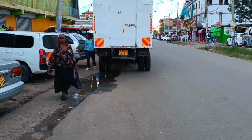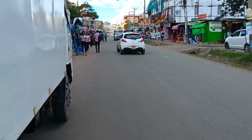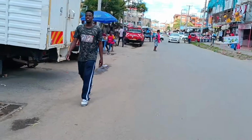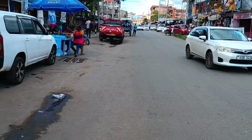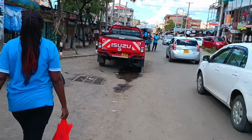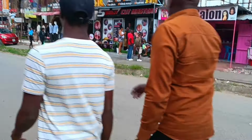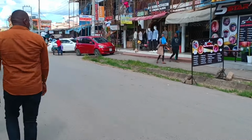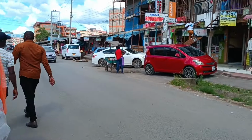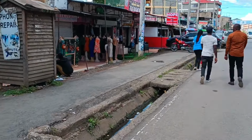So this is the road from Mtindua to Umoja. Now let's go explore Umoja. Oh, they have a classic barber shop right there. 5 stars. Jack's Mills, the Mitumba Hub. Okay, this is Jamaa Center.